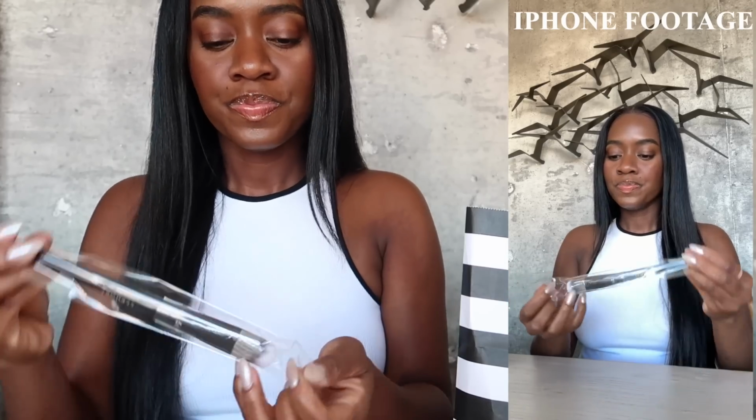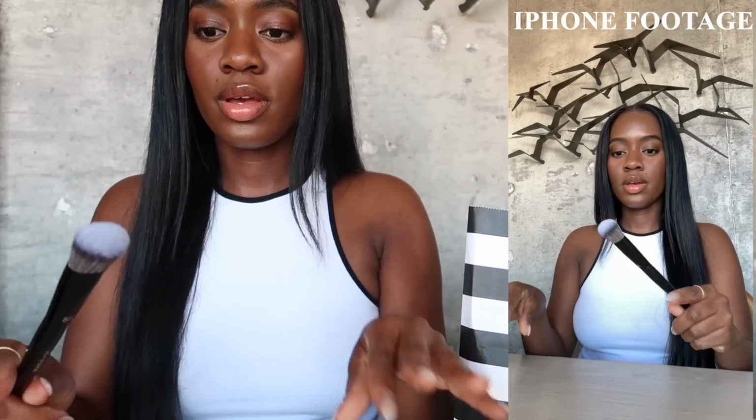I got another foundation brush. I feel like I always get asked what foundation brush I use. It's the number 56. The one I have, the number is no longer on it because it's old, so I could never tell you guys which I use, but now I know. It's this one, and I love it so much. So it's the number 56.